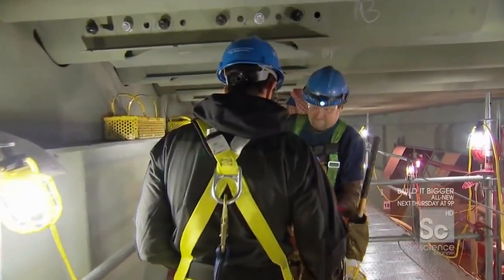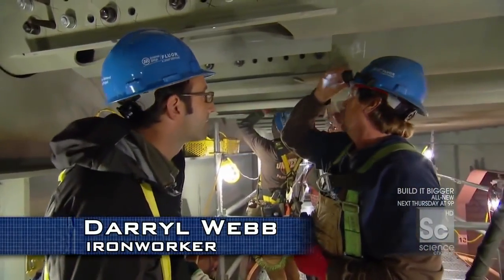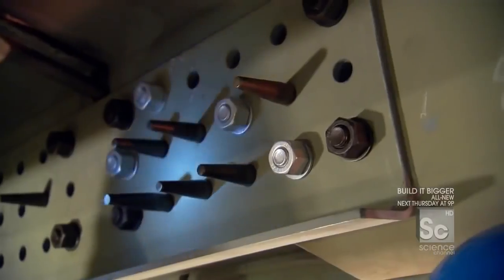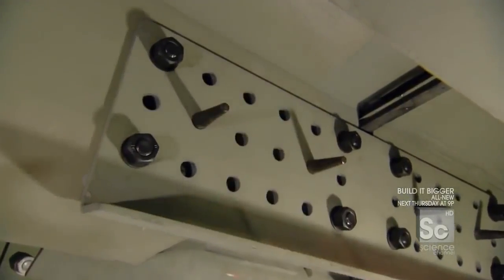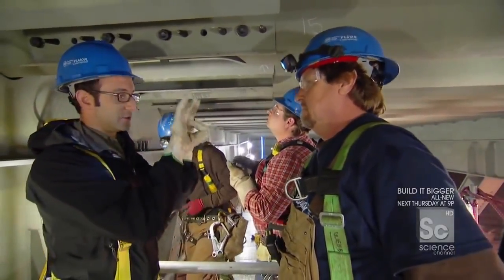Daryl? How's it going? I'm Danny. Good to meet you. Daryl, tell me what's going on up here. Well, we're bolting it up, connecting it together, trying to line the bolts up first with the pins so the bolts go in easier. So basically smacking a pin, and by doing so, when that pin goes through, it should kind of pull up the steel and get those holes together?